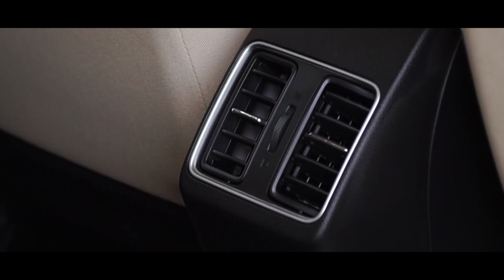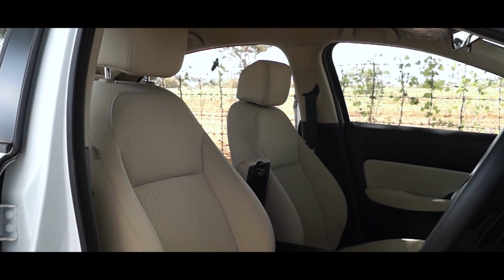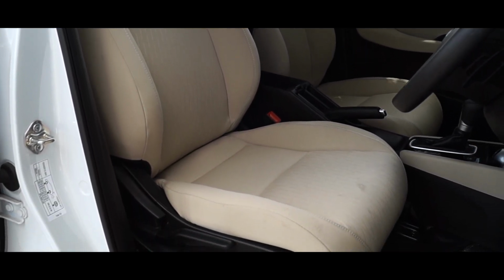Apart from this, you also get 2 12-volt charging sockets at the back below the aircon vents, which is a neat addition. I am 5'10" and headroom was no issue at all. Doors open wide and ingress-egress is no issue whatsoever. All 5 seat belts are 3-point ELR seat belts, which is a good addition in terms of safety.